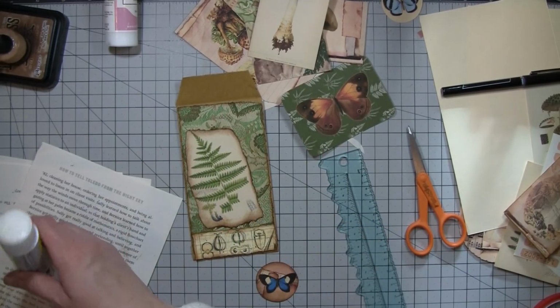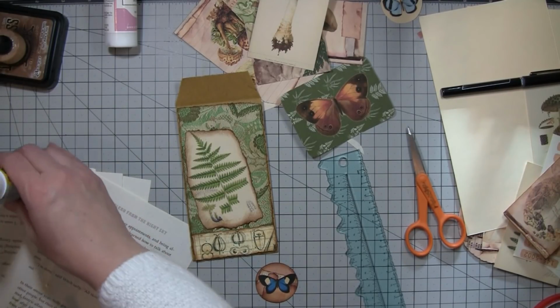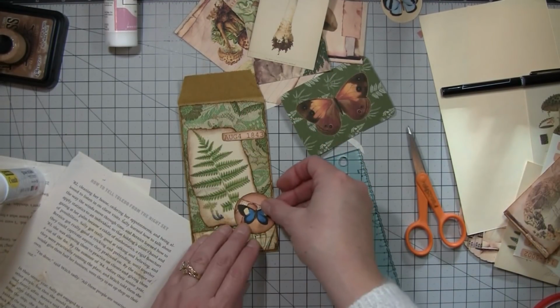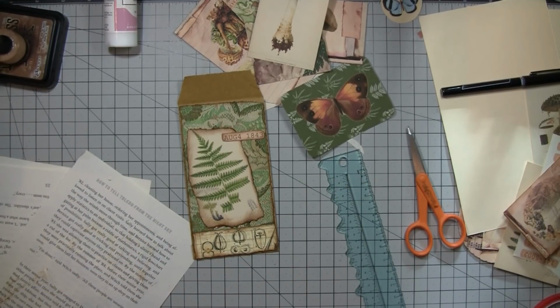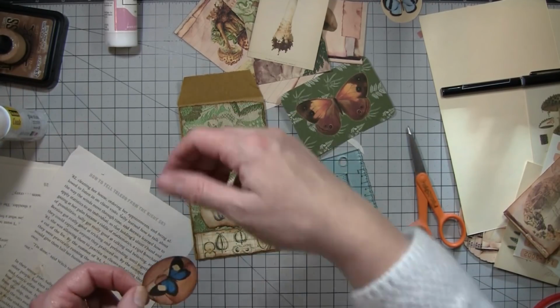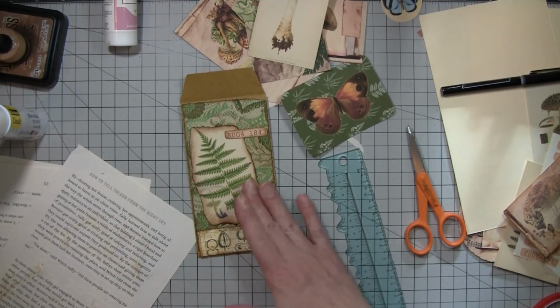Get my fingers stuck to everything. I'm not sure what to do about a closure for this yet. I may have to think about that for a bit. Let's see what I can come up with. I know I can do the little tie thingies, but I don't know. I'm not that into those.